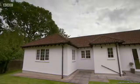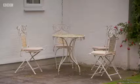It is £379,950. So that's well within our budget, and allows us the little bit extra to do the modifications for the wheelchair. Absolutely. Positive start. Well, I think you should go and have another look.